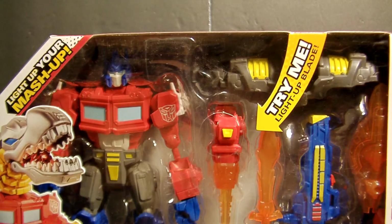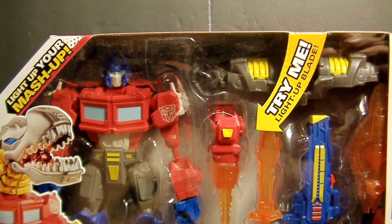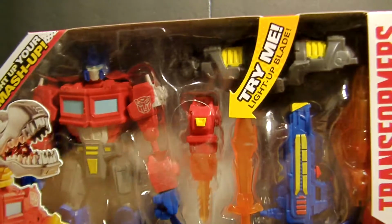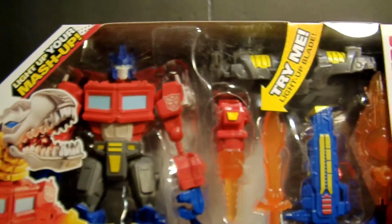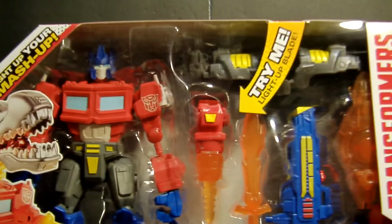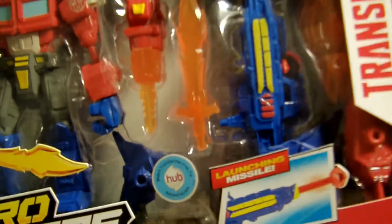Next we have, speaking of Optimus, Mashers. These have been pretty popular for me to review. And honestly, I don't mind them. I think they're okay, especially for the Marvel versions. There's two Optimus Primes out. I probably would have grabbed them both if they would have been colored different, but they seem to be exactly the same. The only difference is this is the Super Pack.